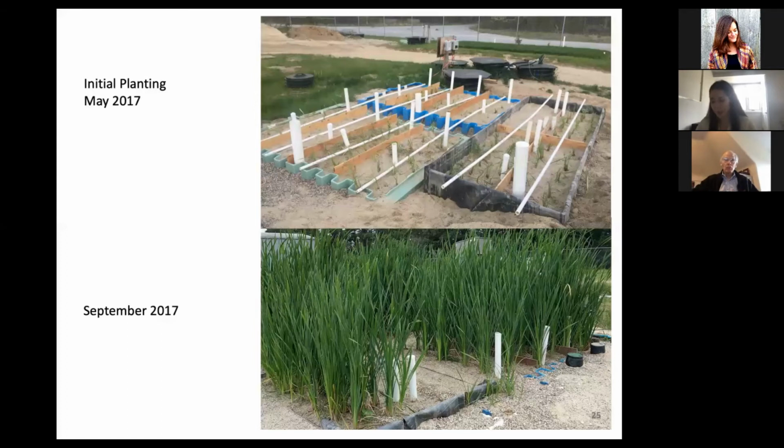The picture on the bottom represents the same system several months after the initial planting, once the systems had started to receive flow. And you can see just by this image that the plants are definitely taking up a lot of nutrients from the system.